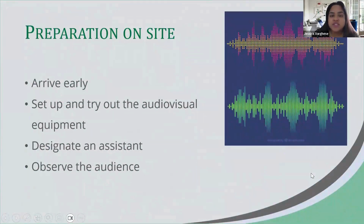So, some preparation tips for when you get on site, right? Make sure you get to the presentation room early. This allows you to get your emotions under control and really mentally visualize a successful presentation. Sometimes, if you're nervous, it's a good idea to introduce yourself to the moderator and make sure that they can pronounce your name. If there's anything in terms of administrative details that you need to do, going early will give you that opportunity to set the record straight.